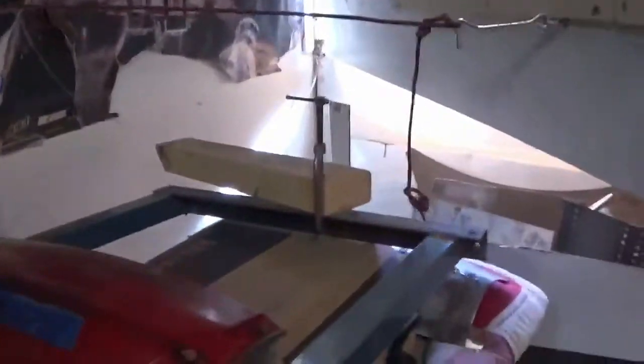Over here, this is a little project I got going. Just put that aside for right now. We'll discuss projects later on. But sorry about the camera work here, but we're getting better.